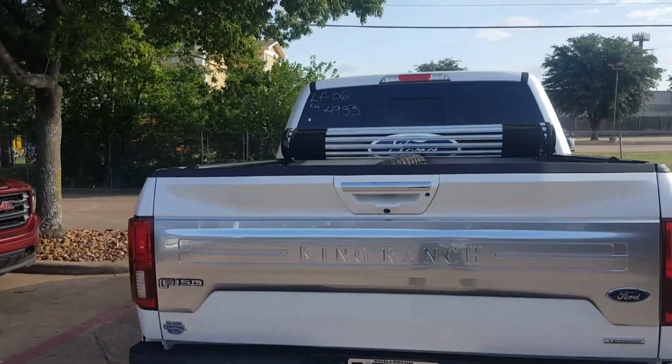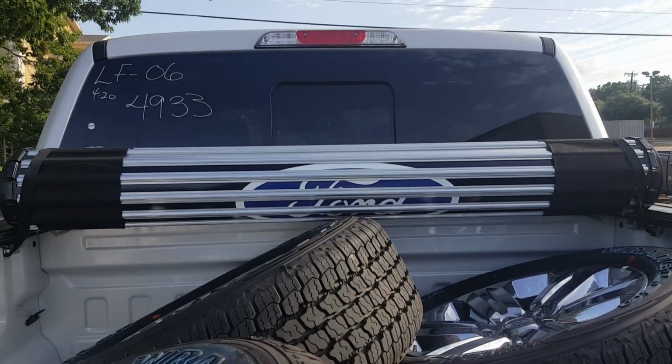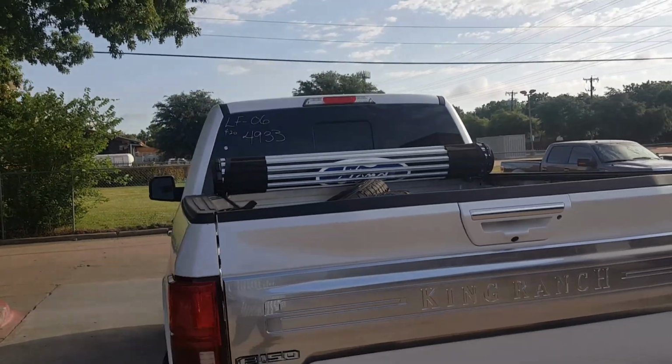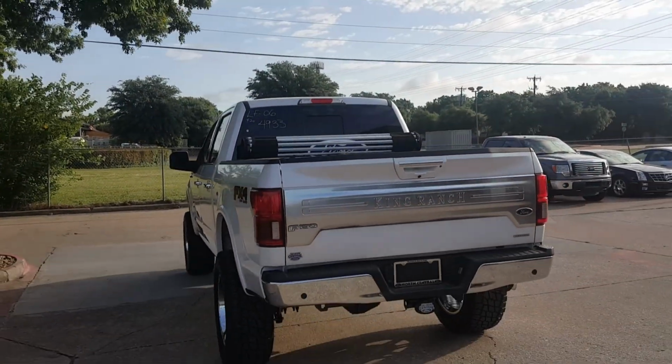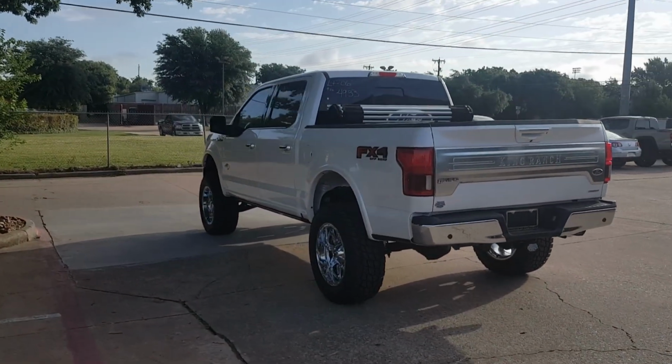Check out the underside of this rolling lock bed cover. Man, that just makes it. It's the little things, folks. It's the little details in life that really just make it all worth it. Gosh, that's a good looking truck.